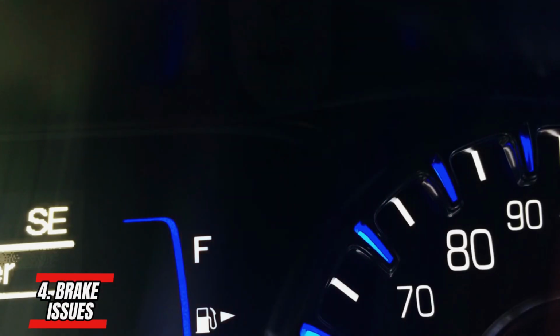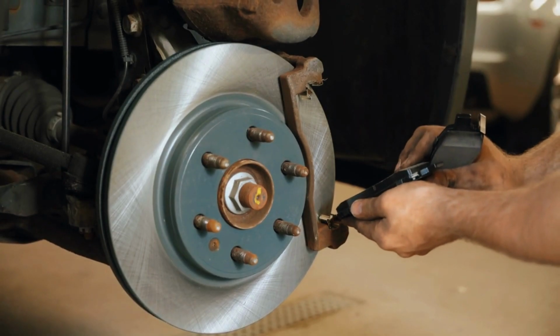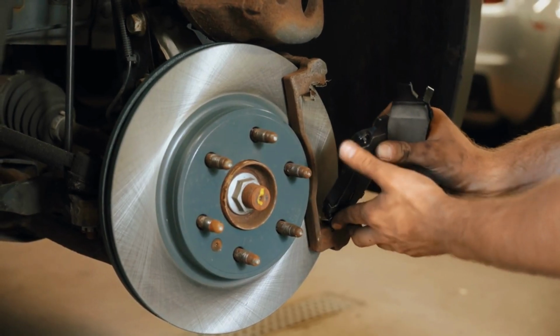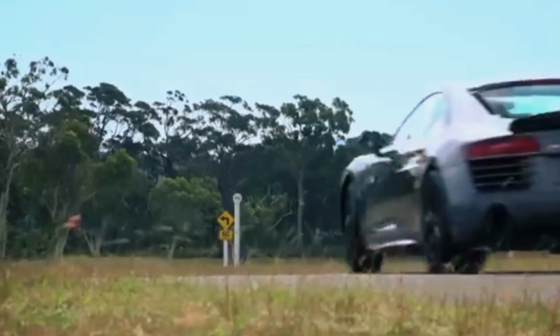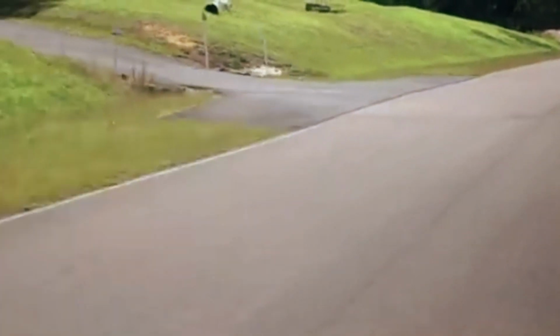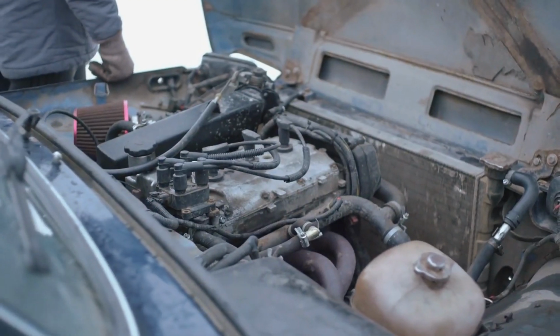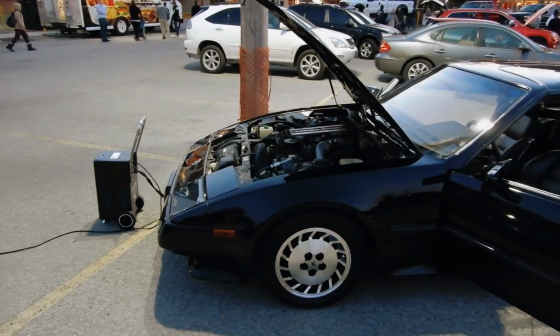4. Brake issues. The brakes on the Audi R8 Typ 4S are high-performance components, but they are susceptible to wear, especially with aggressive driving. Some owners report brake squeal, uneven braking, or reduced braking power. These issues may arise from worn-out brake pads, damaged rotors, or issues with the brake calipers.